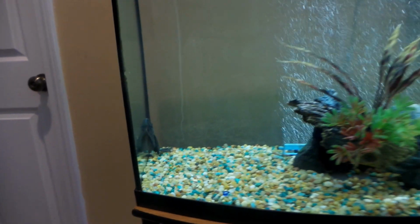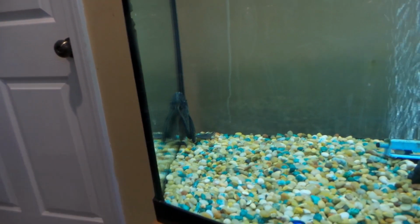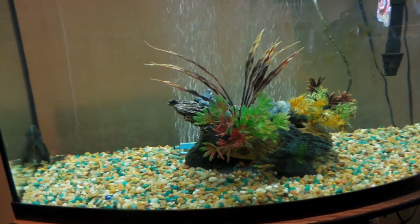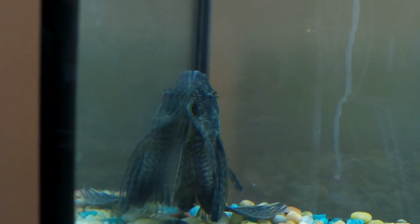Well, you guys, it is now the next morning. The Pleco, he's been doing really good overnight. You can see him back there suction on the glass right now. I just flipped the lights on here just a few minutes ago, so the Oscar and the Jack Dempsey aren't out just yet, but they will be here in a little bit, ready to eat. But our long fin bushy nose Pleco looks really good.